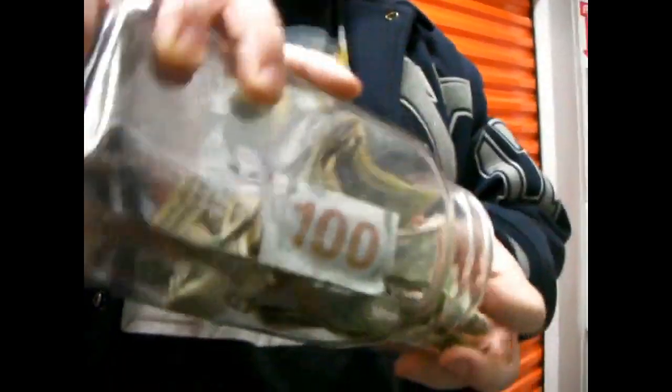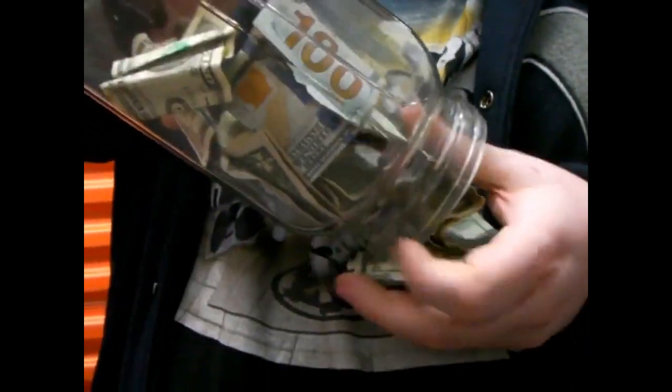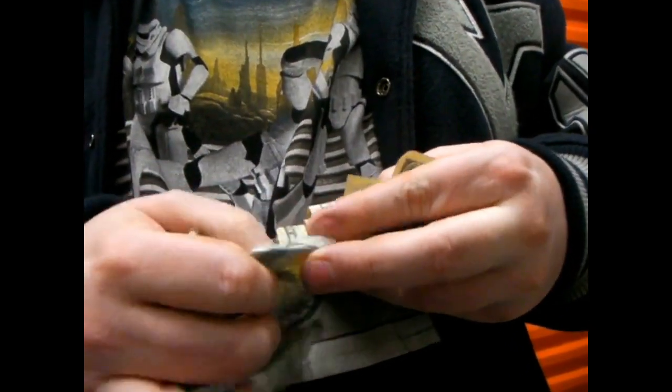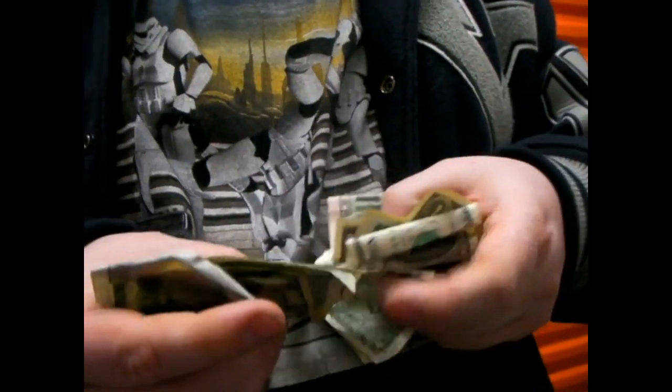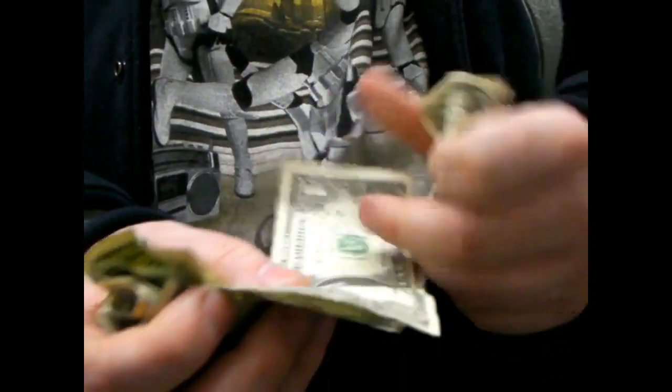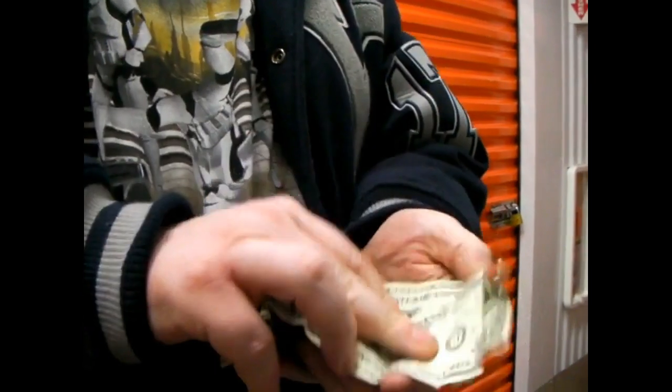Pick it up. Oh, there's a $100 bill. Oh my goodness. Whoa. This is officially the most cash I've ever found in a locker. Just right off the bat, we have 100. And 20, 40, 60, 80, 100. That's 200. 205, 206, 7, 8, 9, 10, 11.